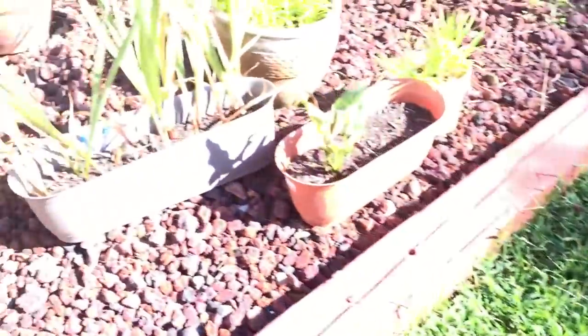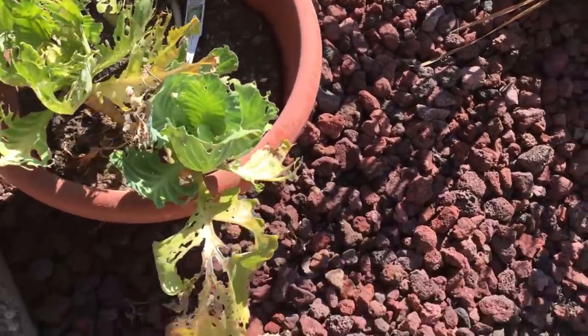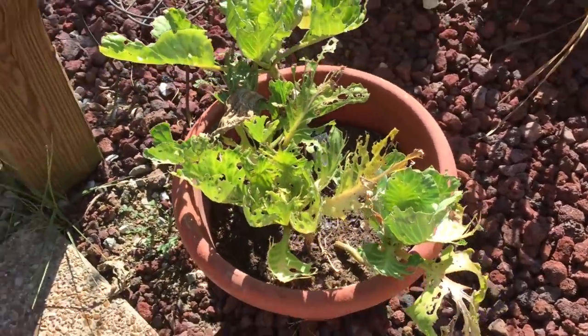Let me show you what started this whole concept. This plant here got eaten right away. This is the first plant that got attacked. Look how bad that was attacked. Now, you ready for this? That cauliflower plant that I just showed you, that went down there, literally I sprayed it and there's been no more eating of that plant anymore. I know it looks horrible, but I'll tell you this, it stopped the plant from being attacked.